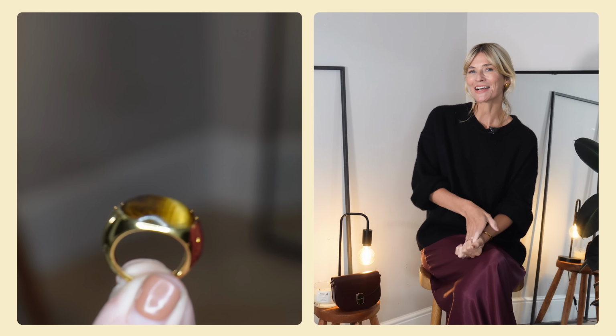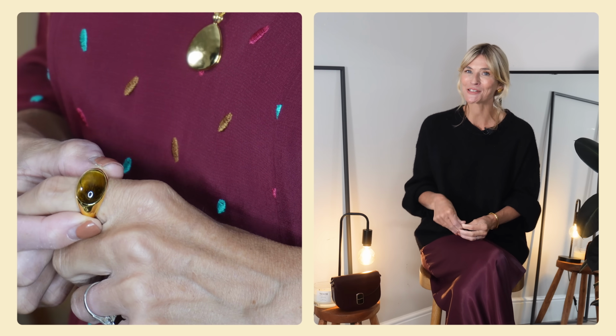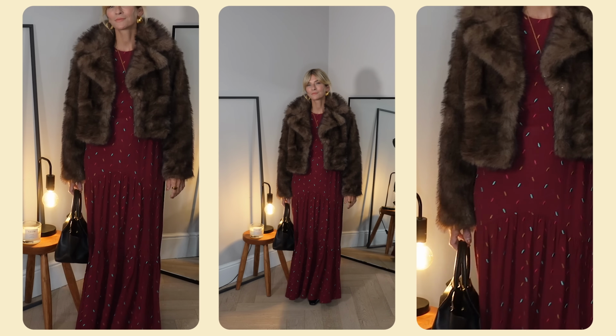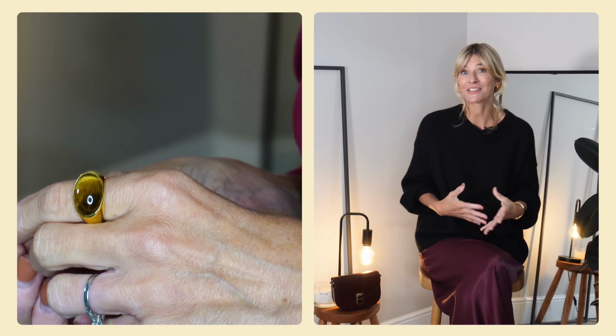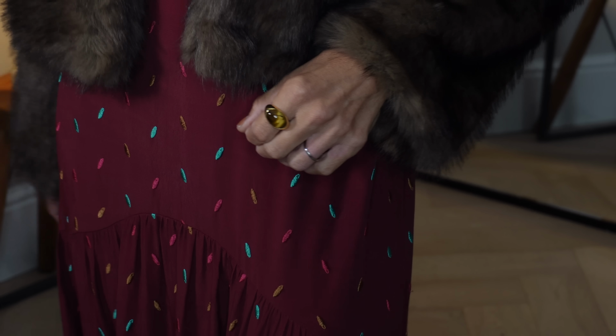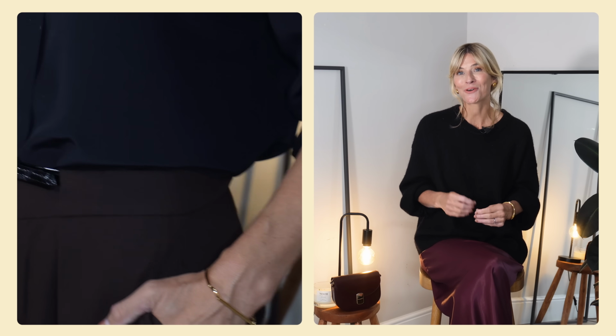I then decided to add one of my most worn rings, but this time with a tiger's eye gemstone. How beautiful does that shade of gold look, even with that hint of brown when sat against the burgundy? It's not flash or ostentatious, it just all feels very elegant and sophisticated, yet super on trend at the same time. To complete this perfect little collection of gold jewellery, I then chose their signature gold skinny bangle.